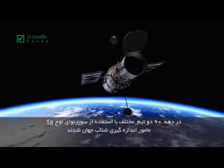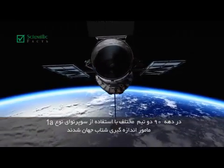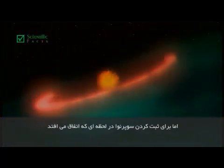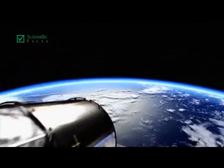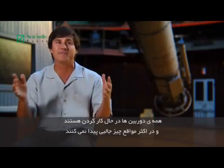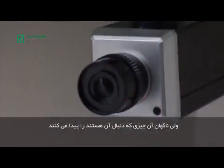Using these Type 1a supernovas, two different teams set out in the 1990s to measure the deceleration rate of the universe. But to capture supernovas as they occur, astronomers had to put the universe on surveillance. You can compare this a little bit to perhaps surveying a casino. So all these cameras are on all the time, and most of the time they don't find much of anything interesting, but occasionally they find what they're looking for.